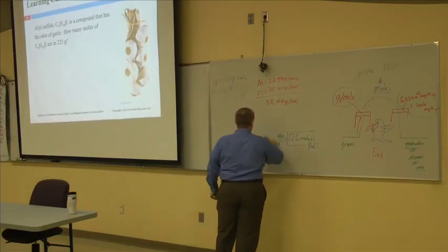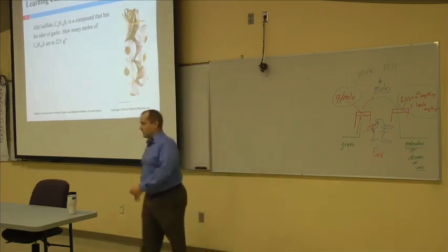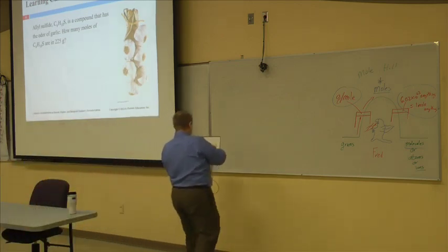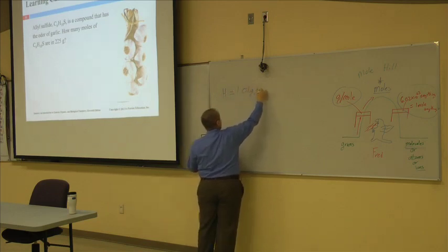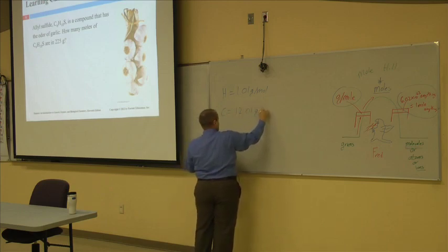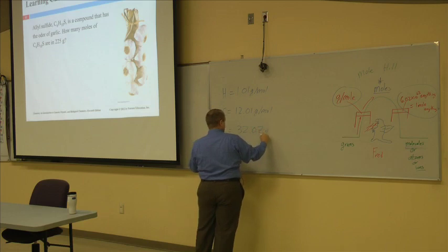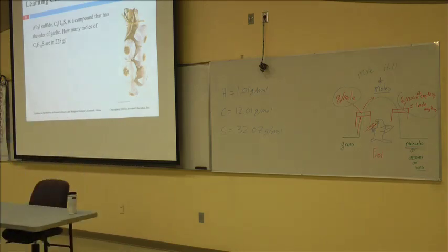I'll grab a periodic table here and tell you the molecular masses here in a second. Okay. May I steal your book again? I promise I'll bring it right back. All right, carbon, hydrogen, and sulfur. All right, there are your molecular masses that you need to know. You'll have a periodic table on your exam. That's where they'll be printed when you need them. There you go. Thank you.